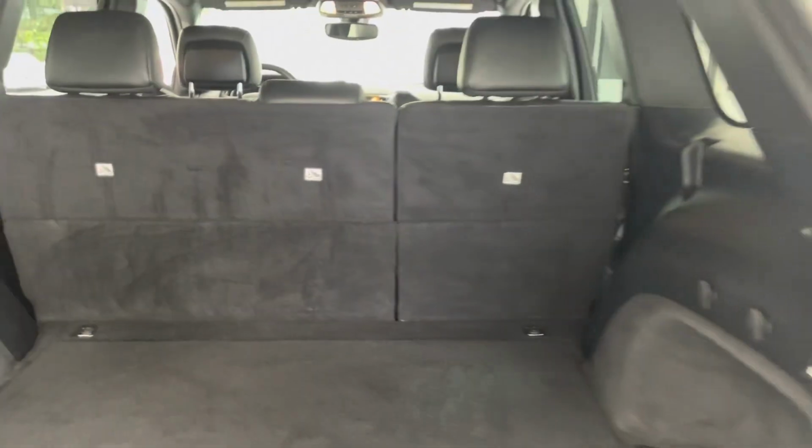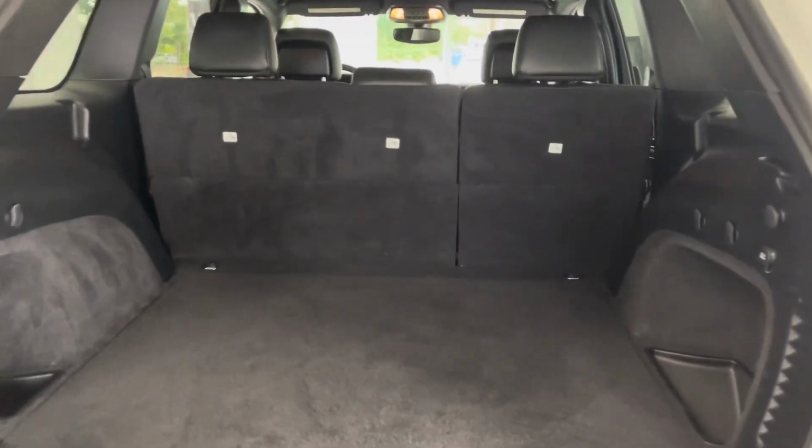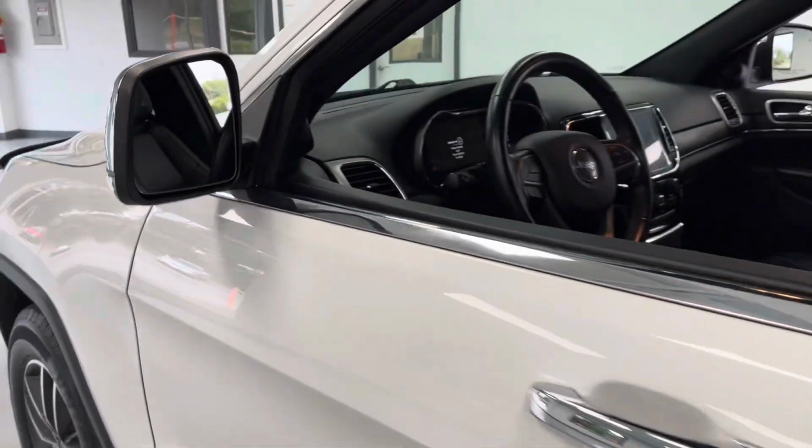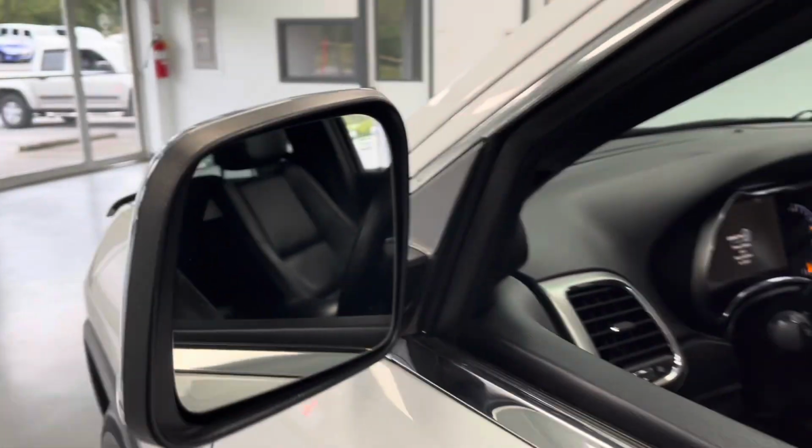These seats do fold flat. Looks like an 80-20 split for more cargo space. Let's go ahead and hit that button and make our way to the driver area. Did want to mention you will have blind spot monitoring as well.